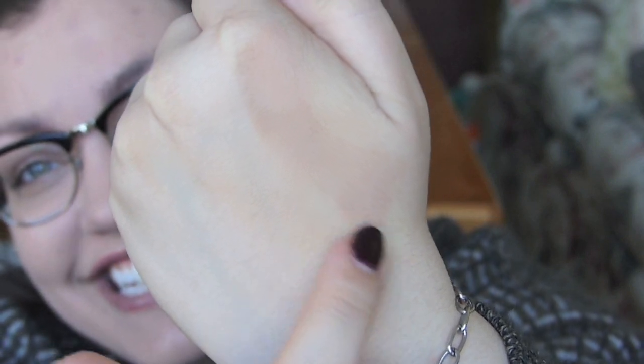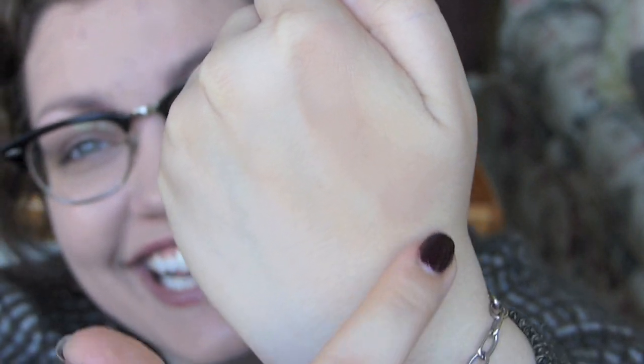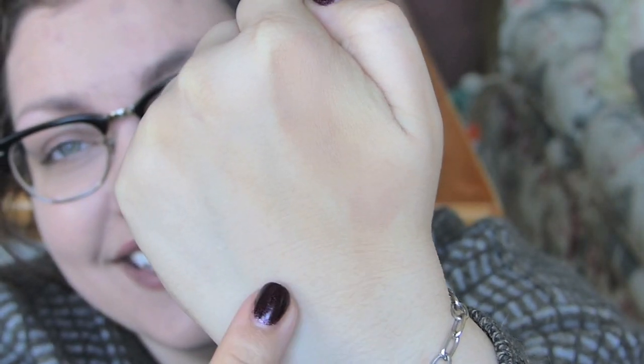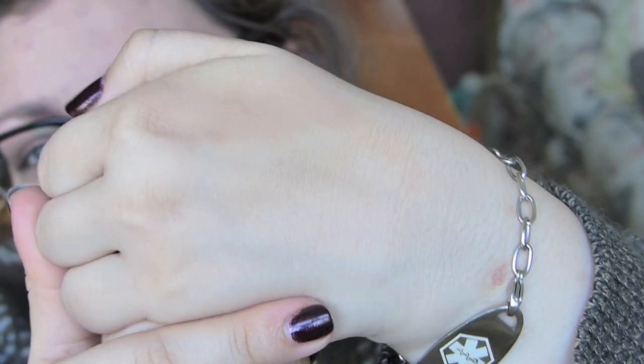There's the foundation. It looks so dark. And this is the powder. So there you have it. Oh my god, that's on my face right now. Alright. So I'm just gonna be using my e.l.f. complexion brush, the Studio complexion brush.